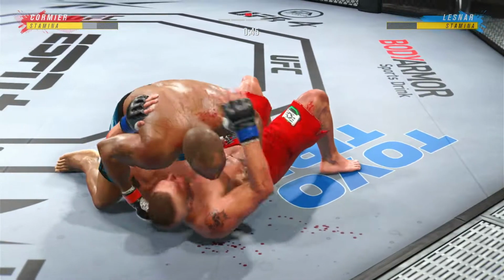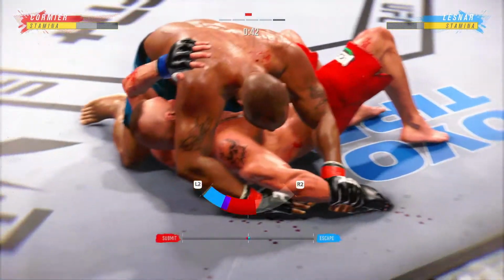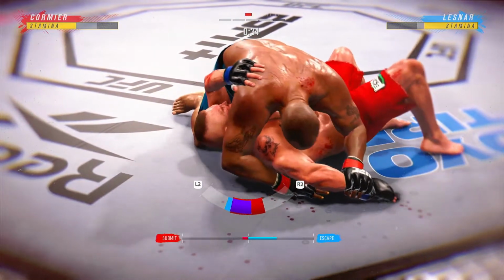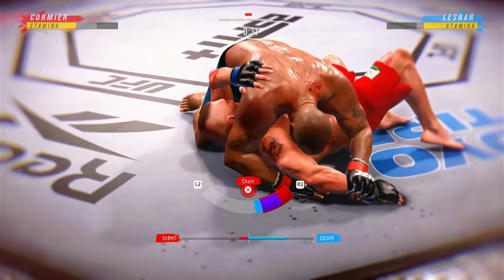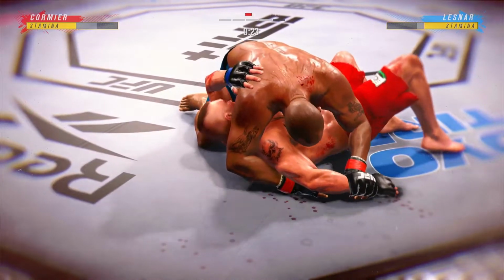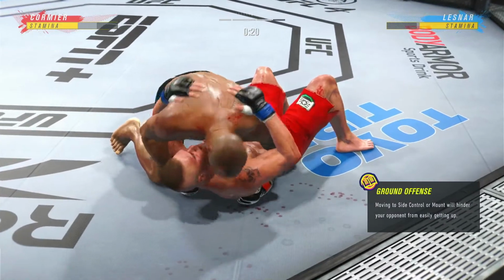A lot of top pressure being applied here. Now looking to do something with that left arm. He's isolating the Cormier attack. Notice he'll pick up his left leg, step over the head to get his opponent on his hip. Once he gets him on his side, he'll start to apply pressure to try to get the finish. Nicely done.